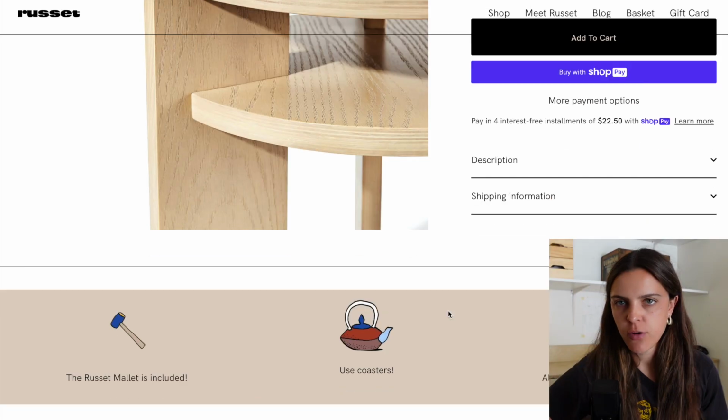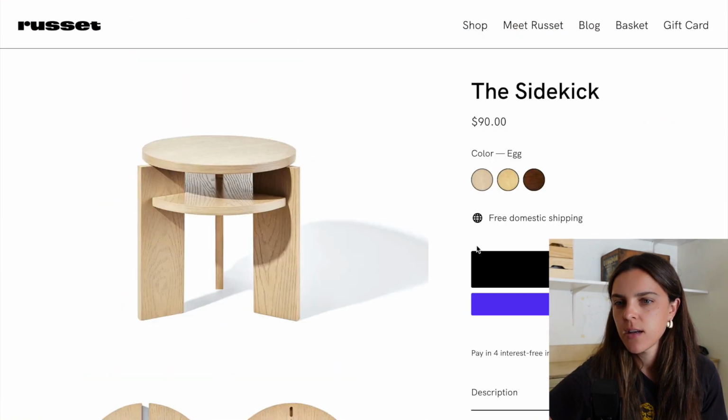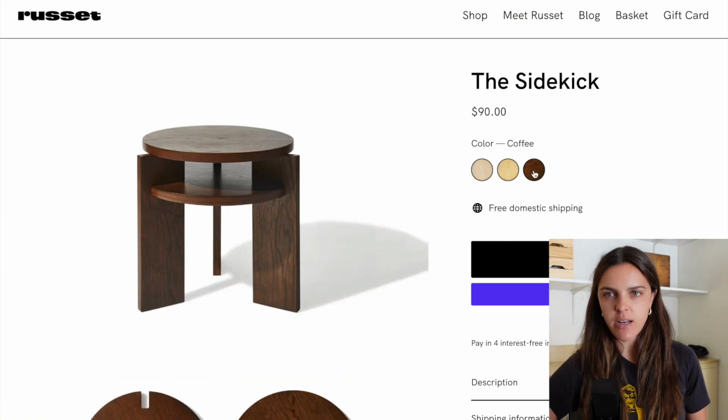So I like this. Cute little side table, $90. I like it. What is this site? Russet. See, this is why I like to do these videos, because I get to see what everyone's buying, but also I get to find cool new sites.